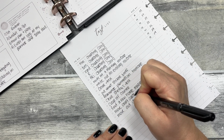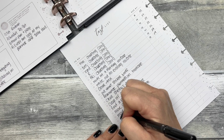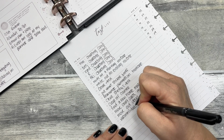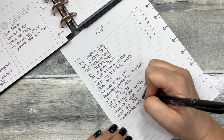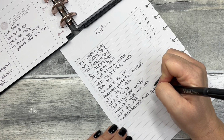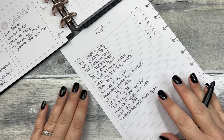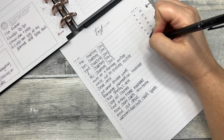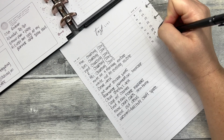and then move old desks, and then I'm just going to put vacuum, dust, tidy craft space. Because once I'm done and have found a home for everything, just a quick tidy up will be good. This is all stuff I hope to get done honestly this week.